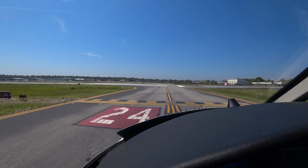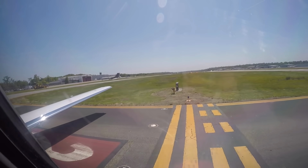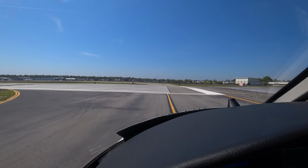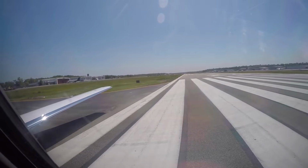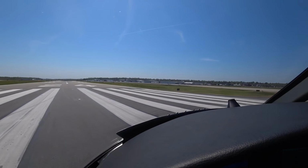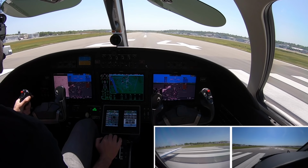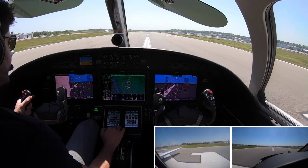Alright. Checklist. Clear right, funnel is clear, high and low, clear left. Ice protection not needed, pitot statics coming on, lights coming on. And engine instruments and messages check. Looking good. Four checks. Stable. Takeoff. Takeoff power is set and achieved.